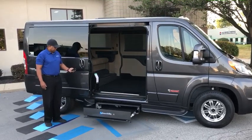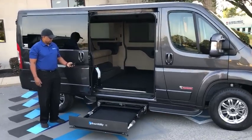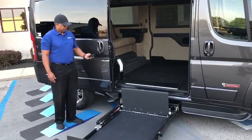One of the nice features of this particular lift system is there is no obstruction in the doorway. So whether you're using the ramp or not, you have ambulatory access into the van.